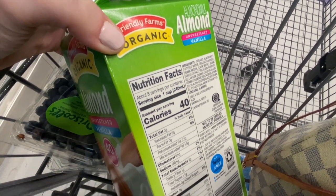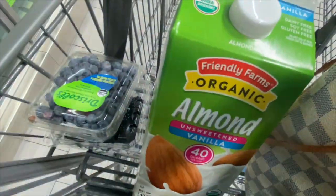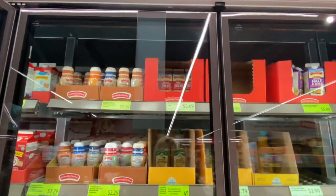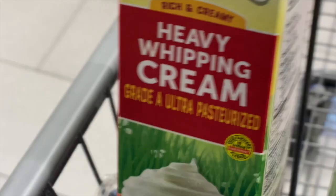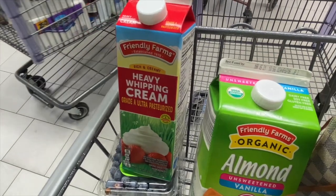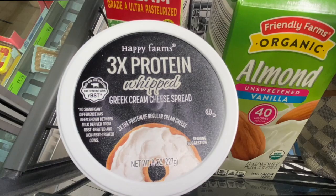It was a fairly clean almond milk too. It's hard to find some that don't have carrageenan in it. Be on the lookout for that if you're really a stickler, but if you really don't care about that, then don't worry. They also have a pretty decent price on heavy whipping cream. $3.69 for a giant container like this is a pretty good price. Not like astronomical savings or anything, but it is a good price.